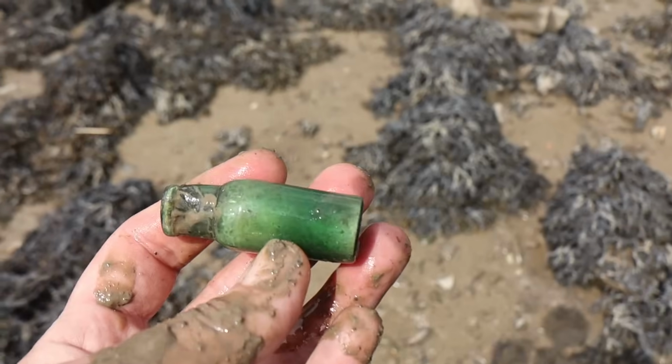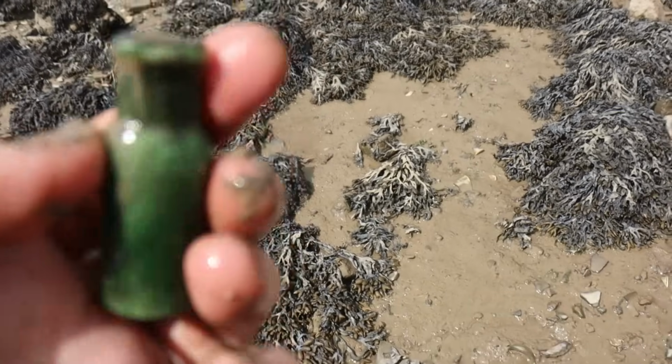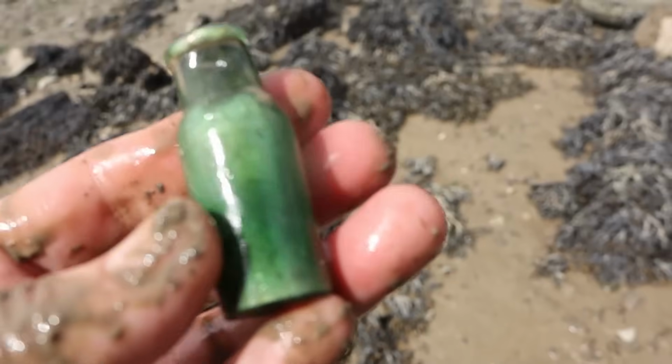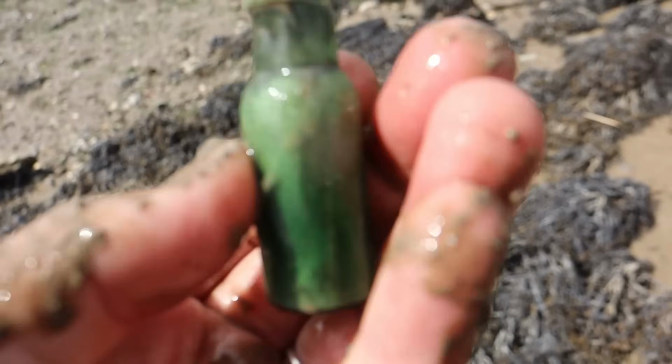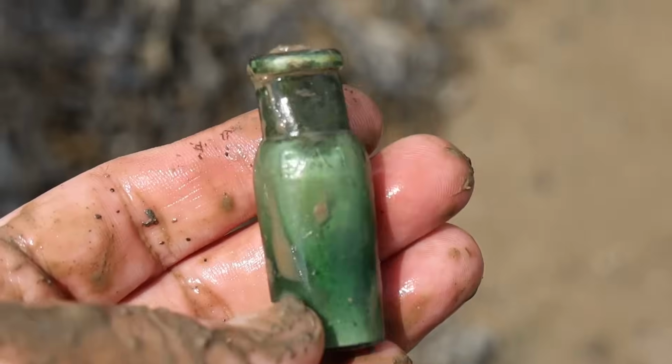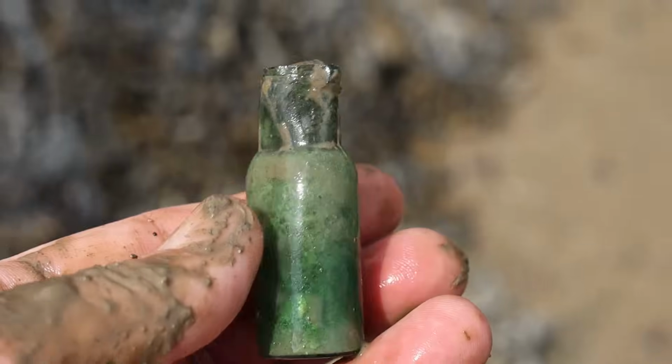Nice. Oh, a green one. Yeah, it is a bit squishy at the top, but... Oh, that's alright. Oh, I think it's got words on it too. It has. What does it say? I don't know. You have to read it for me.